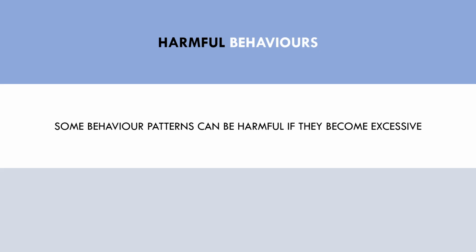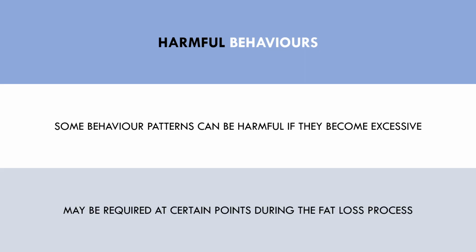Furthermore, some of these behaviours may actually be necessary at times, especially if a trainee is trying to get to an extremely lean physique. However, trainees should be aware that becoming extremely lean is not generally a sustainable way to live for most people, and it is generally only maintained for a short duration of time. Let's now get into some potentially detrimental habits and behaviours.